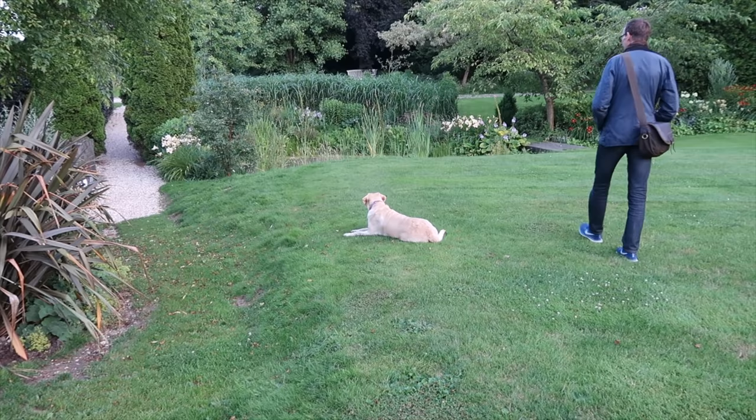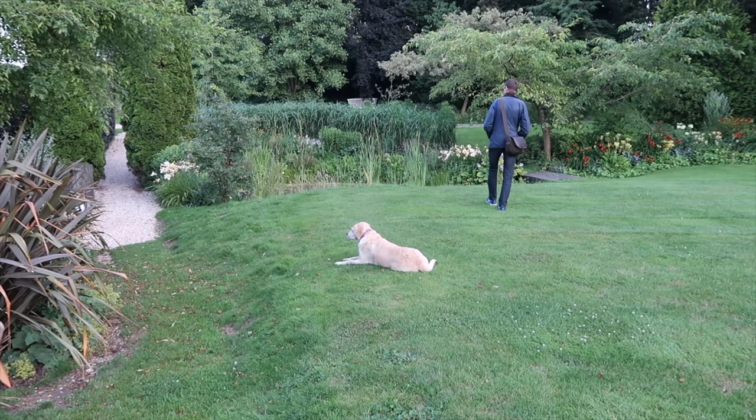And we have some company. There are two dogs here. This is a Labrador, I don't know the name. And there's a Dalmatian as well.